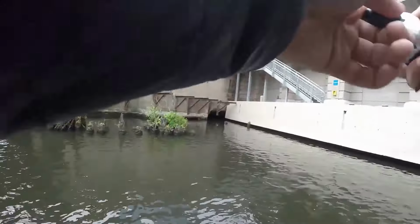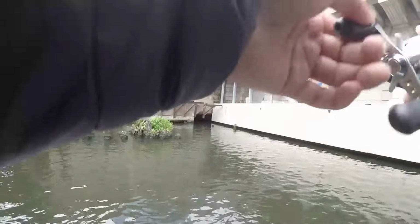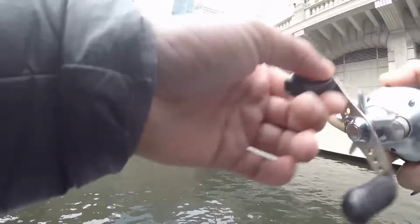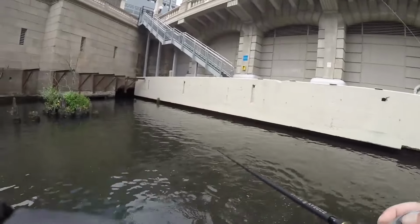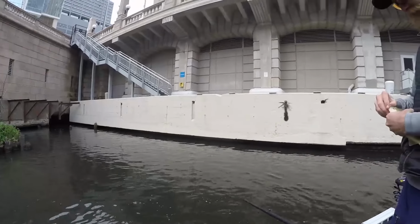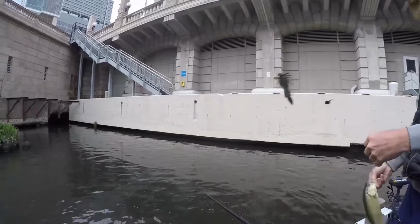Oh! Yeah, he hit it. There's a school of bass chasing shad on the swim. Back in here. Got him? Oh my goodness. Chicago River giant. Bass do exist, and they survive, and they live in here. They do. Wow.